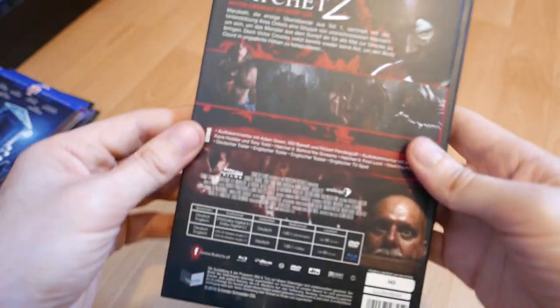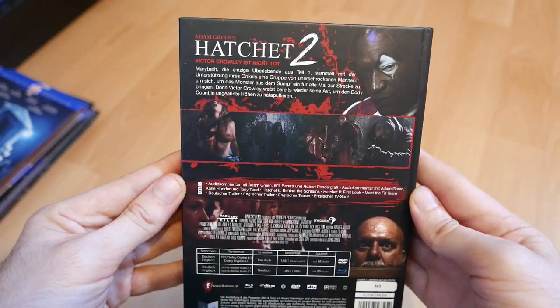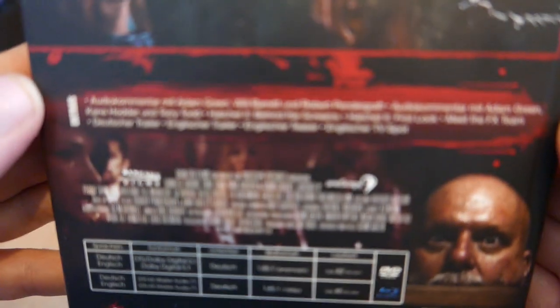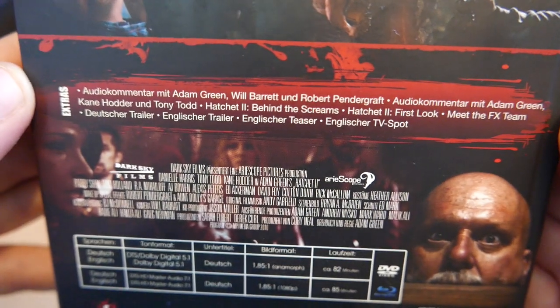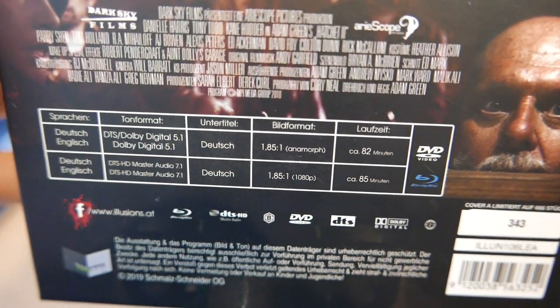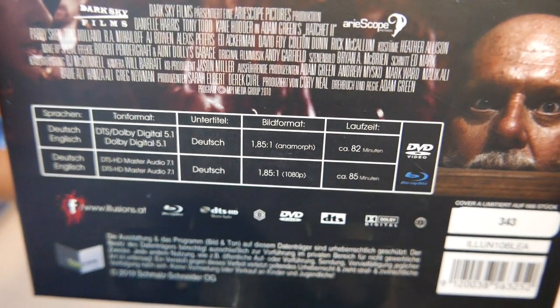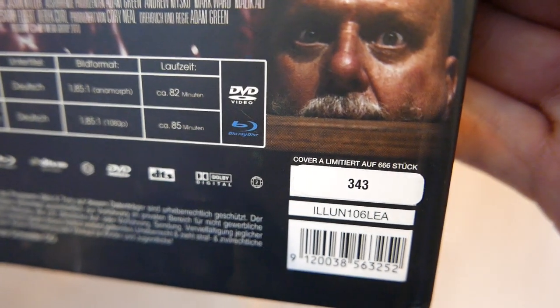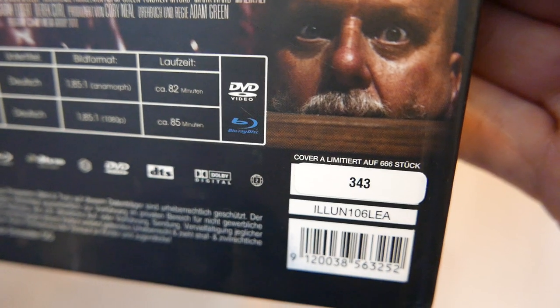It is the unrated version, and it looks to carry over most of the special features that are already readily available on various releases elsewhere around the world. There they are. Region B, I can't confirm whether that is Region B locked or not. This one here is cover A, limited to 666 copies.